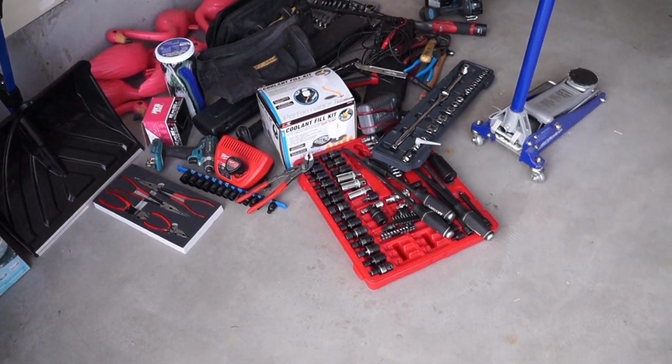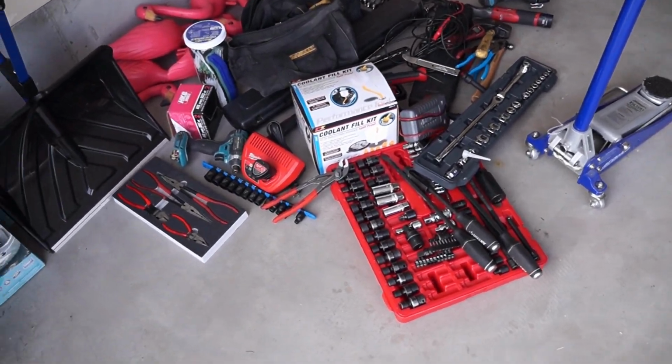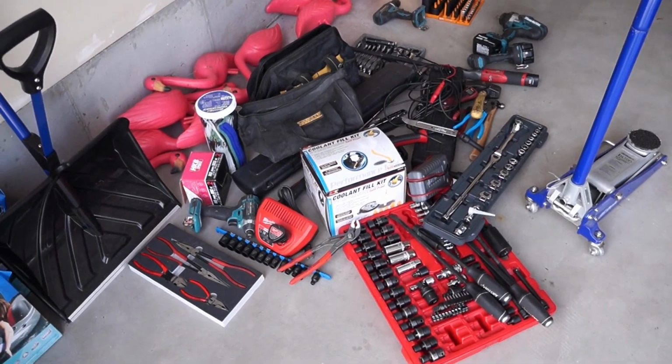Where people lose most of the time in working on a car is in their tool area. They don't know where their stuff is. They don't know what to grab. They're spending hours over here. That's why you got to keep it nice and organized, just like this.